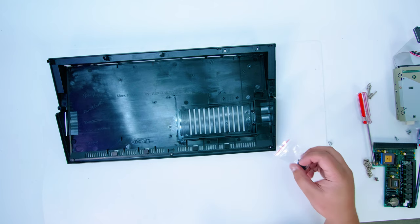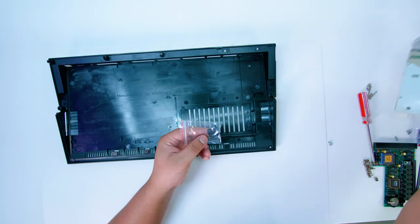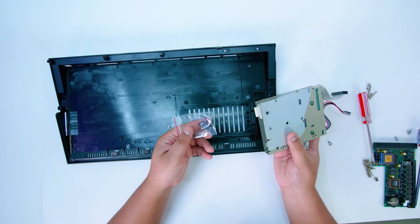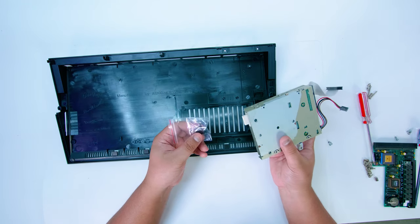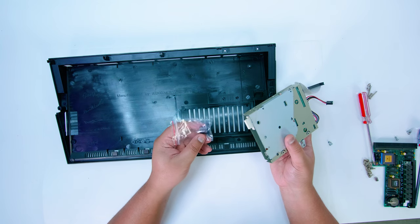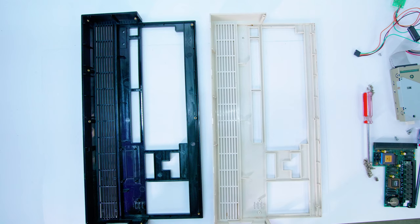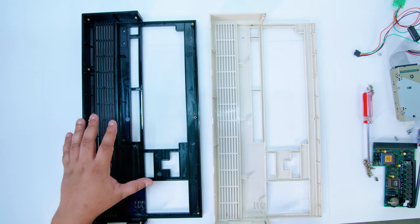And there's also a black floppy drive button to replace the beige floppy drive button that's on the original drive. So that's actually quite a nice addition. I didn't know that was included, but I'm happy that it is because it'd look quite odd if it had a different color button. Okay, let's take a look at the new one and the old one.